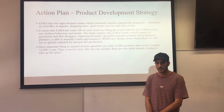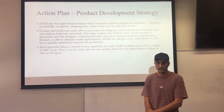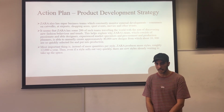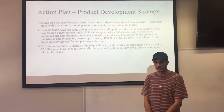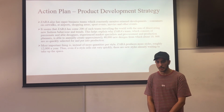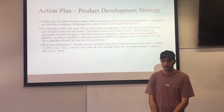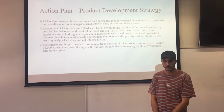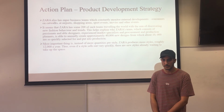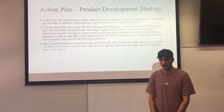Zara also has super business teams constantly monitoring external developments, customers on catwalks, at airports, shopping areas, sporting events, movies, and other events. It seems that Zara has 200 of such teams traveling the world with the aim of discovering new fashion and behavior and trends. This helps explain why Zara's team, which consists of passionate, empowered designers, experienced market specialists, and procurement and production planners, is able to create approximately 40,000 new designs annually, from which about 10,000 are quickly selected and put into production. Most importantly, instead of more quantities per style, Zara produces more styles, roughly 12,000 a year. Thus, even when a style sells out very quickly, there are new styles already waiting to take up the space.